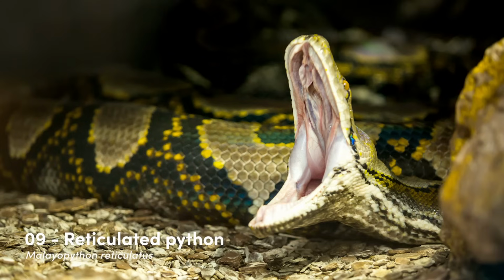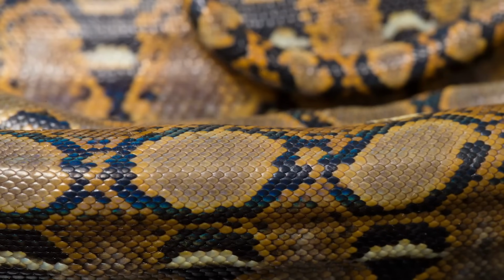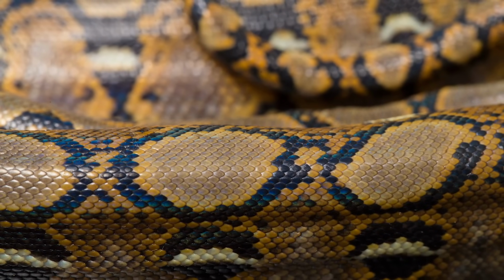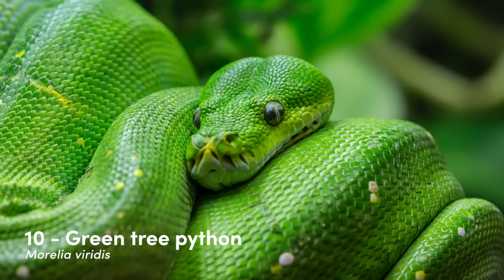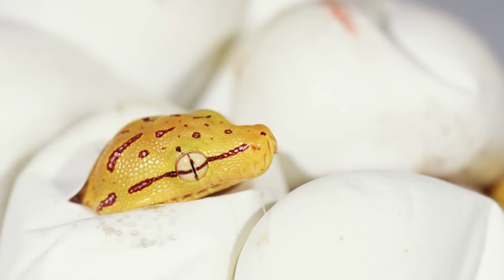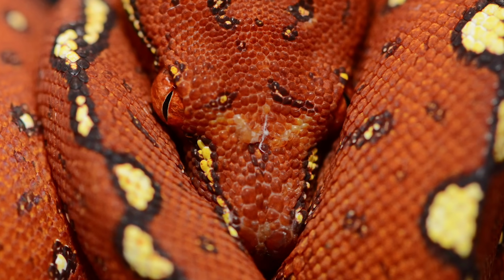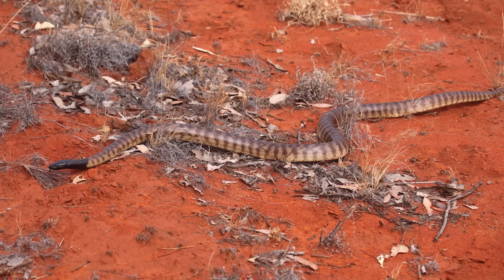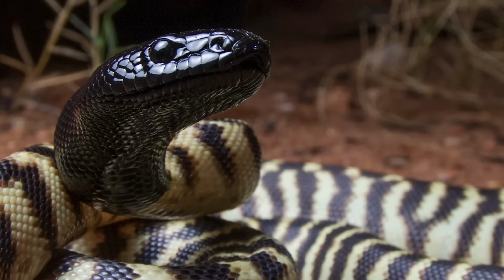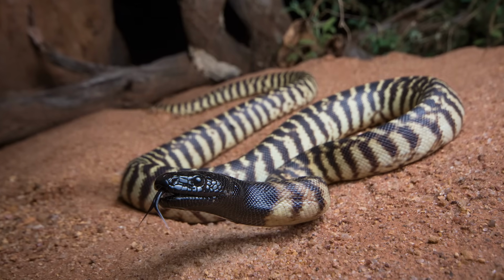The reticulated python is the longest snake in the world, reportedly measuring up to 10 meters or over 30 feet in length. The word reticulated means constructed, arranged, or marked like a net or network, referencing the intricate pattern on the species' skin. The spectacular green tree python is Pythonidae's answer to the emerald tree boa. In this particular species, juveniles can be both yellow in colour or a deep orange-red before turning green at around a year old. The last species that we'll discuss in the python family, the black-headed python, is a monotypic species endemic to Australia. They are found in tropical regions and eat many types of reptile, including other snakes, along with a variety of small mammals.